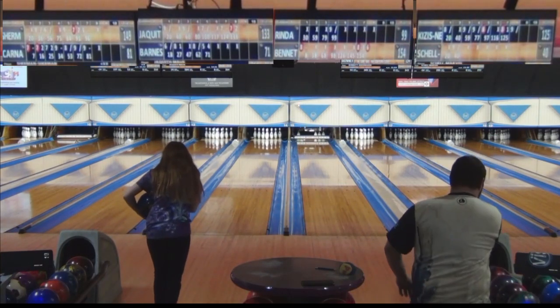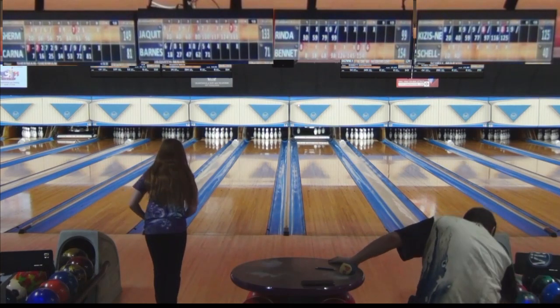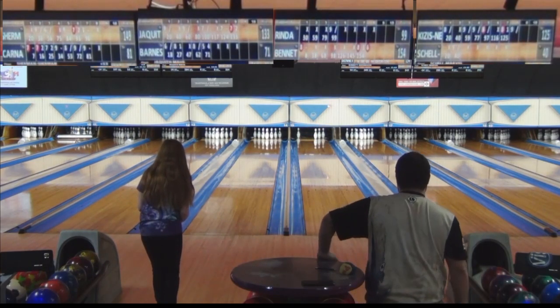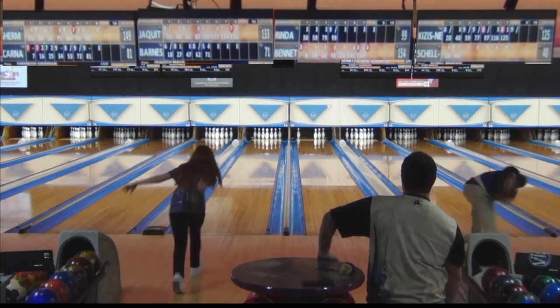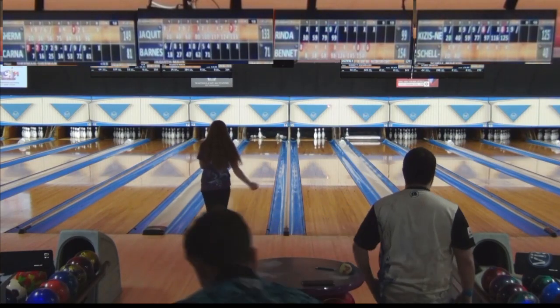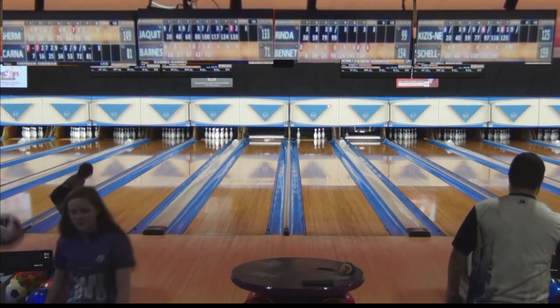On the scratch side, Cody Shoemaker comes up a little bit high, leaving the 3, 6, 7, 10. He'll look to convert that by sliding the 3 over into the 7. And now Jordan can really put pressure on their team. Makes a good shot, leaves a 7 pin. Bethany trips out the 4, foundation frame strike.